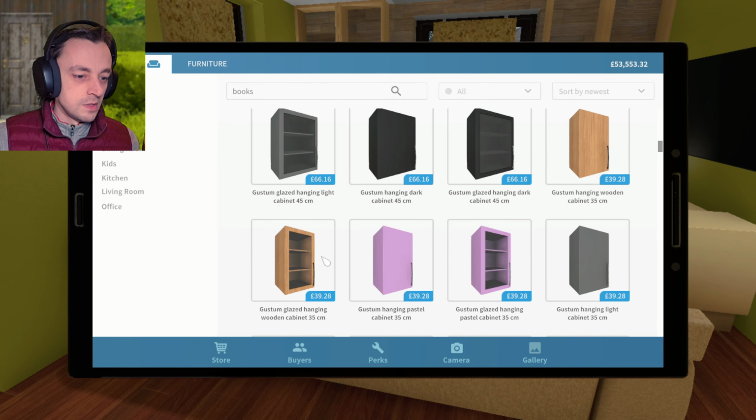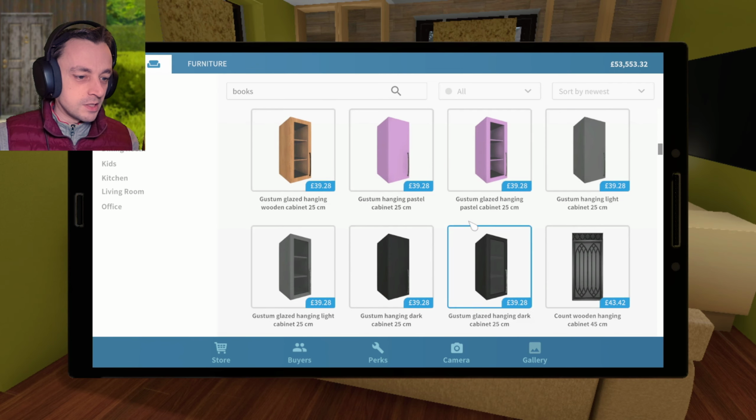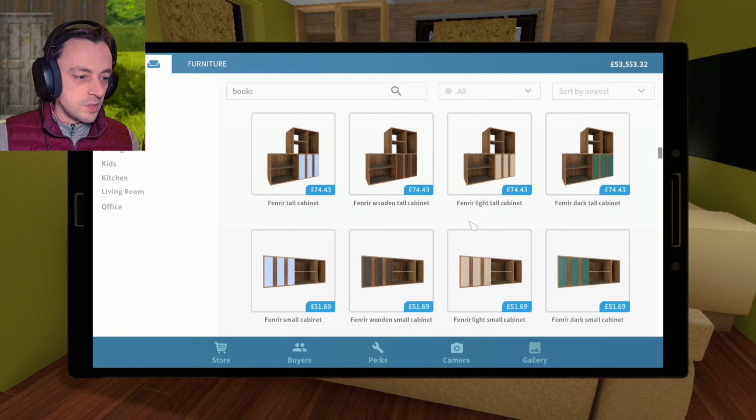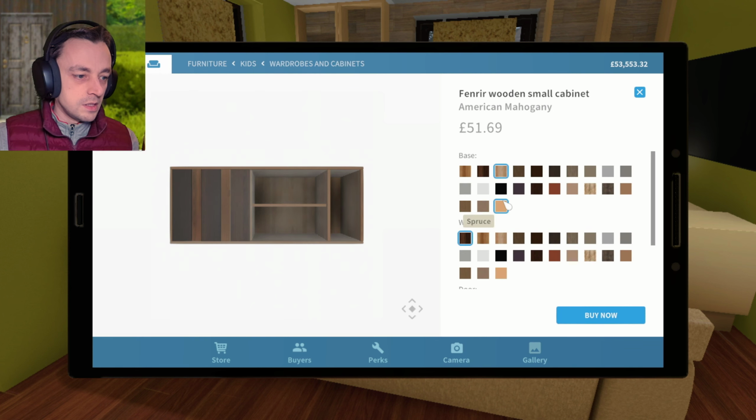But no. Is this glazed hanging cabinet? No, I don't want hanging cabinets. Get off with your hanging cabinets. I suppose these sorts of things. Maybe. In that colour? No. That colour. It's too dark. Too dark! No.